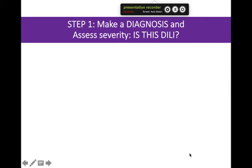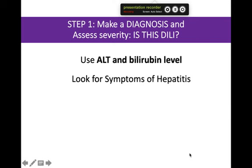So when you now have your patient, you've got your liver function test, you have to make a diagnosis. At this point, is this DILI, and how severe do I think of this DILI? And how you're going to do that is using just the ALT and the bilirubin level. For the moment, you're going to ignore everything else. The ALP and gamma GT is interesting because it might show you how much involvement there might be of TB in the abdominal area. And often patients with increased ALPs will have a higher tendency to develop a DILI, but that's irrelevant in terms of your treatment approach.